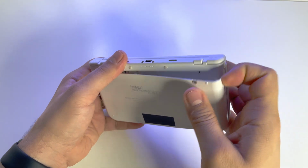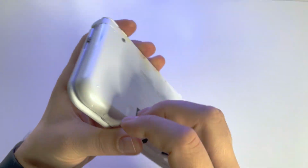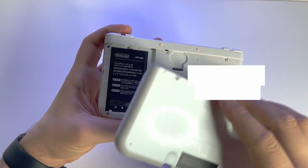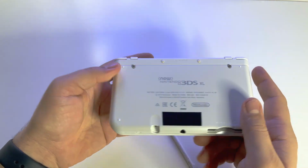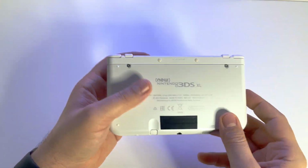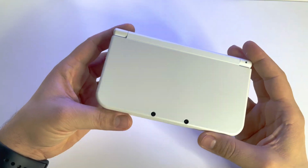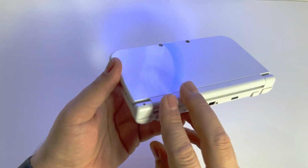Sorry, you get a C-Stick. You get this battery here. If you remove this back, it has a 1400 milliamp battery, so it will be enough for 3.5 hours up to 7 hours of gameplay. It depends if you use the 3D screen, it depends what game you run, and so on. Also, you can put a micro SD card in it, and it's very simple to install games on it.